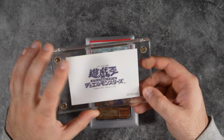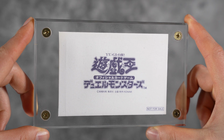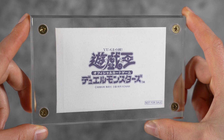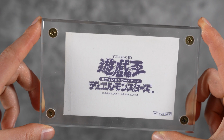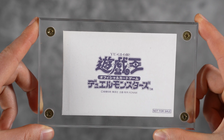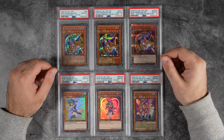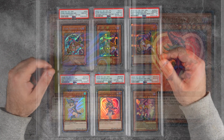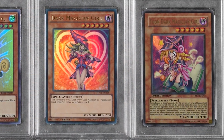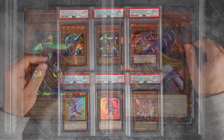So this one comes with this envelope right here. It actually has a small side loading sleeve inside. This envelope alone goes for like $400 or $500, which is absolutely insane. But yeah, I'm really happy that I own this one right here. So this is my Dark Magician Girl collection so far. I have 6 different copies, 3 of which are original arts, and then 2 of which are the first appearance in the OCG and the TCG.